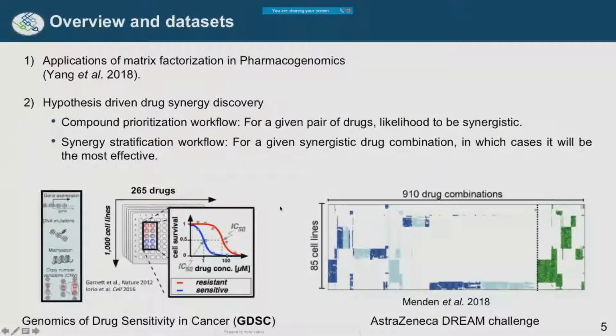And for the data set, first we use the Genomics of Drug Sensitivity in Cancer data set, GDSC, where we have 1,000 cell lines, each treated by 265 drugs, with different omics layers like gene expression, copy number variation, methylation, and mutations. And then for the DREAM data, we have 85 cell lines that are also part of the first data set. They provided more than 900 drug combinations. So this was the data set.